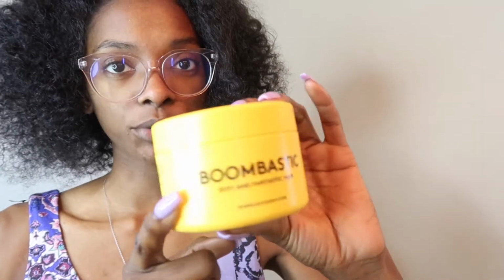It's called Boomtastic. Such a fun name. Boomtastic, sexy and fantastic hair. And it also came with this towel wrap as well. It's a microfiber cloth. Feels really soft. And I think this might be my new favorite hair towel.